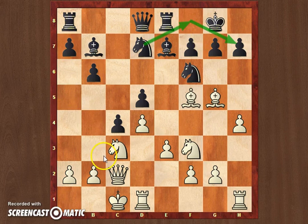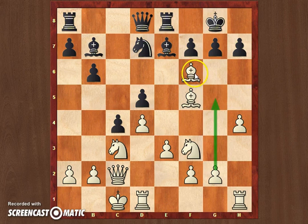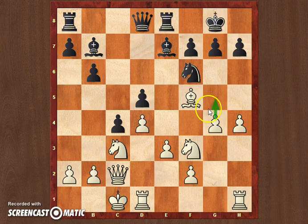And here Rubinstein found a very nice idea. Bishop takes f6, so he's giving away the bishop for the knight in order to free the g5 square for his pawn, so he can play g4, g5 with tempo. Black is forced to capture back with the knight, and now we play g4. So definitely a good exchange right there. Normally, we don't want to make that exchange, but now that we want to open up the king side, we are making it.